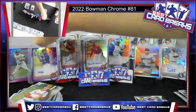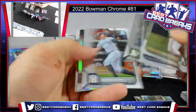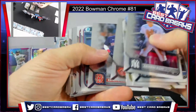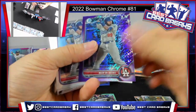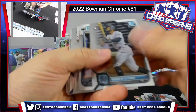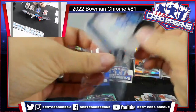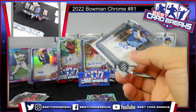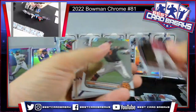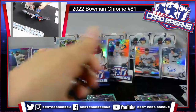I want Mason because it's a base. Rodolfo to 199 parts. Alex DeJesus to 250 Dodgers. Willie Vasquez, Rays. Over to Kyle Taylor. Logan Davidson out of 150 AFL. That's number seven.